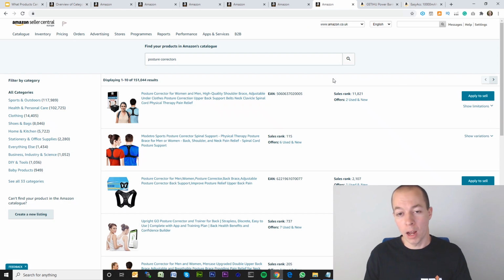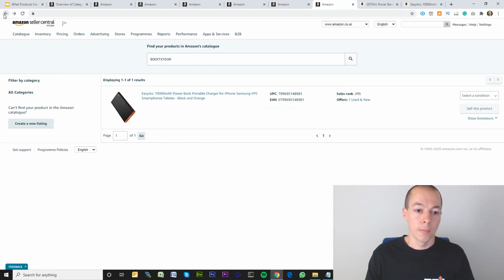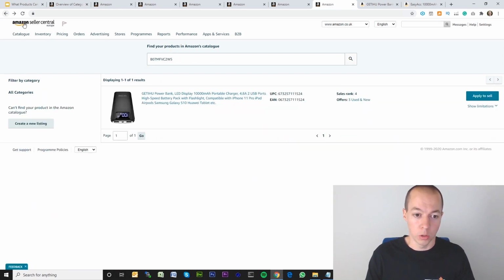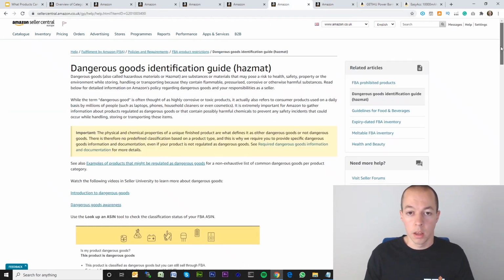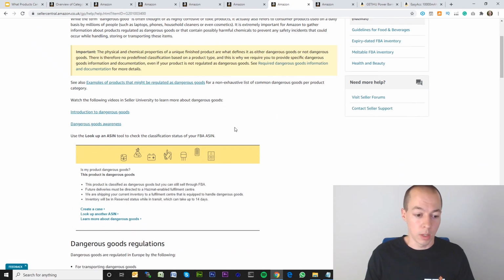However, despite how powerful this tool may appear to be, it still does not cover everything. So for example, if we go back to the power bank example that I showed you to start with, this did not mention anything about the fact this may have any hazmat restrictions. However, if we take this ASIN here and go to the dangerous goods lookup page on the help pages, which is a link I showed you earlier on in the video, you can actually do an ASIN lookup to see whether the product is classed as hazmat product.